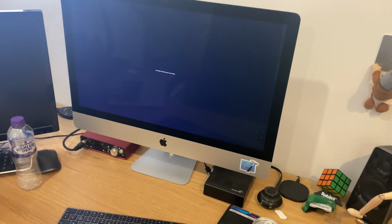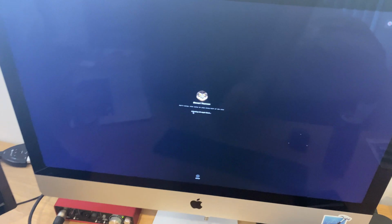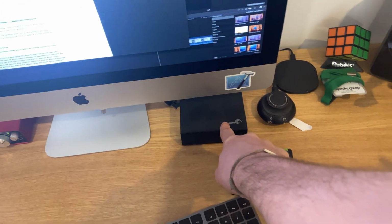It was the first one, I think, with the Retina display in it, which is really nice. It's nice to have that sort of crispiness. But yes, this is the memory, and I'm going to be installing it. We're going to make a couple of upgrades: one to the Mac, one to the storage. I have this hard drive here, which is very sturdy.